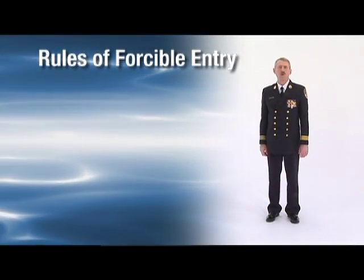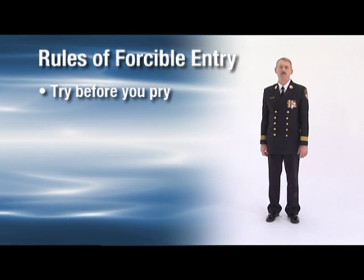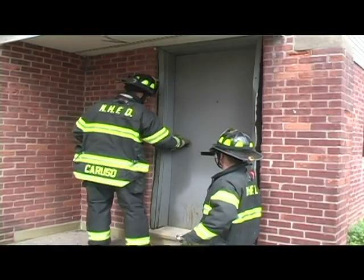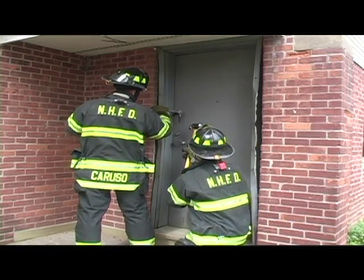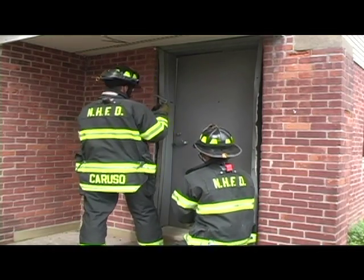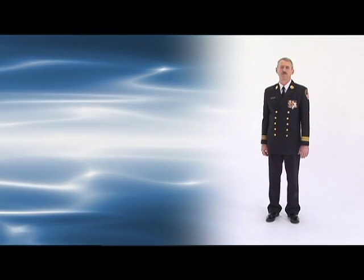Regardless of the type of door, there are 4 basic rules you should always follow. Rule number 1, try before you pry. This may sound obvious, but imagine spending precious time and staffing going through the forcible entry process only to find out the door was unlocked all along. Wasting time could mean the difference between life and death. Always check the door first.